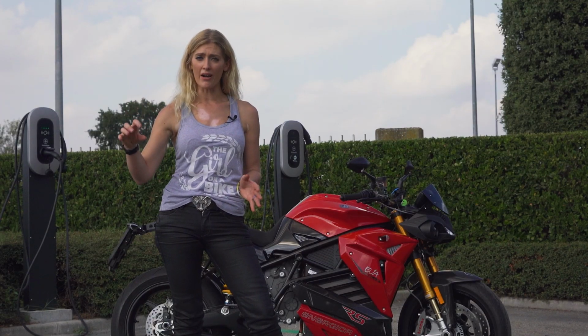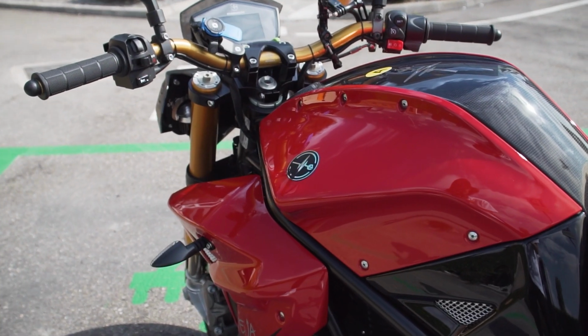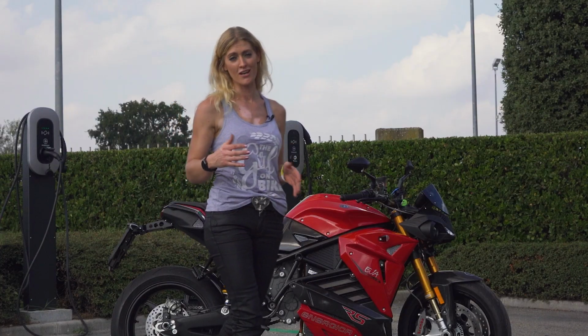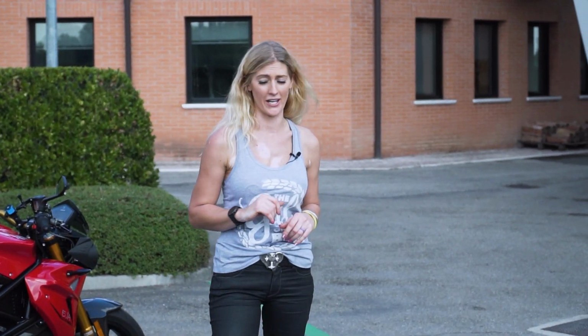Because that power is so smooth and linear, there's no bites and surprises, and you can ride this bike really slowly. I reckon if you were to do slow races, this bike and your mates on their combustions, you'd have all the wins on this bike, that's for sure.